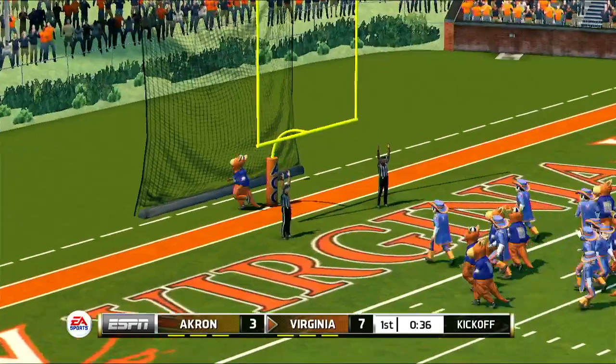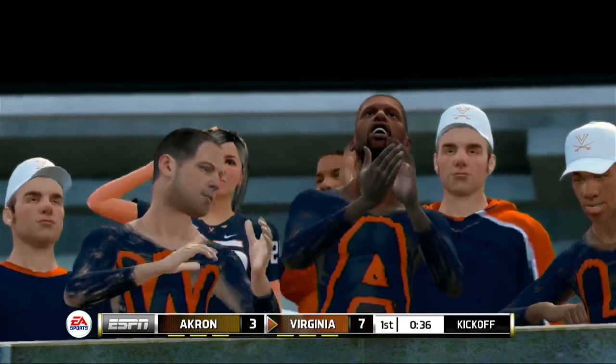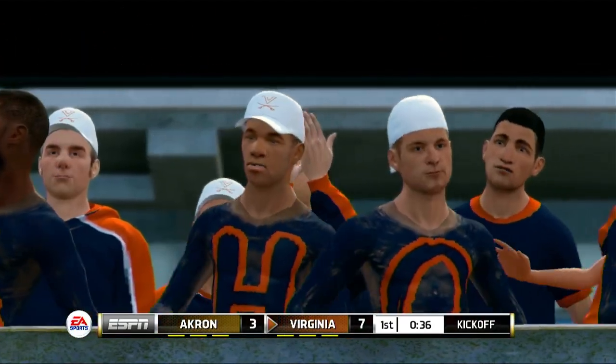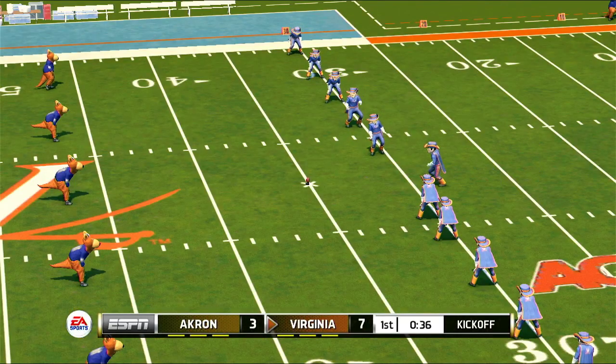He splits the uprights with the extra point. A 9-play, 75-yard drive, and a touchdown as a result. Brad, I thought the offense did a really nice job of mixing up the play calling on that drive, but the defense was on its heels most of the drive because of the versatility of the offense.